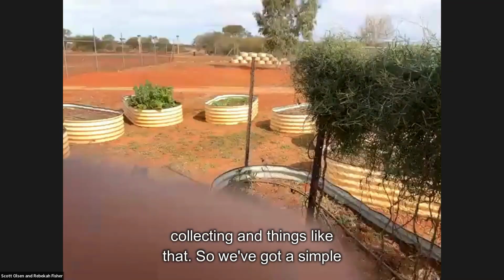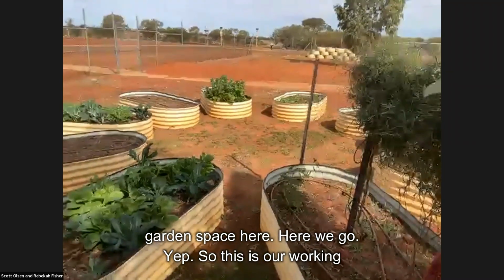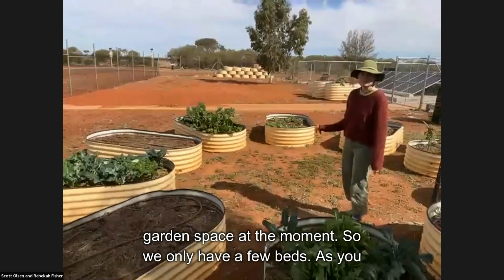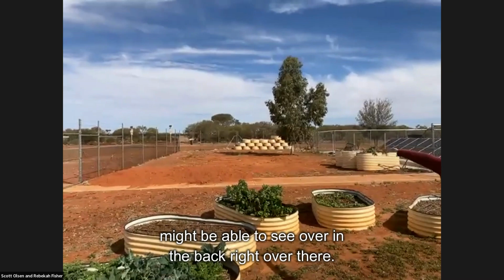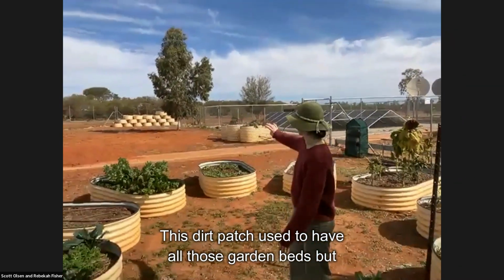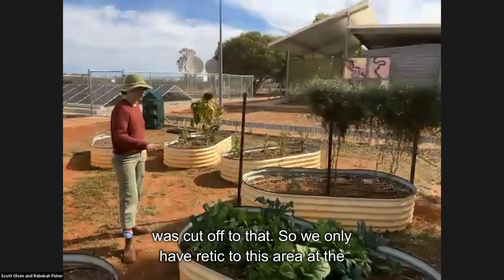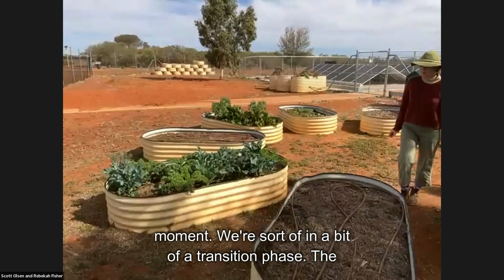So we've got a simple garden space here. This is our working garden space at the moment. We only have a few beds, as you might be able to see over in the back right there. This dirt patch used to have all those garden beds, but unfortunately when our solar panels were put in, the retic was cut off to that. So we only have retic to this area at the moment. We're in a bit of a transition phase.